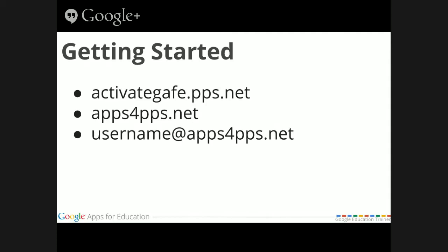Once you get to that page, you're going to be prompted to enter your PPS email username, the part before the @ symbol, and then you're going to be prompted to type in your PPS email password. Once you do that, you hit the activate button, and then you'll get a congratulations message. So everyone did that, correct?